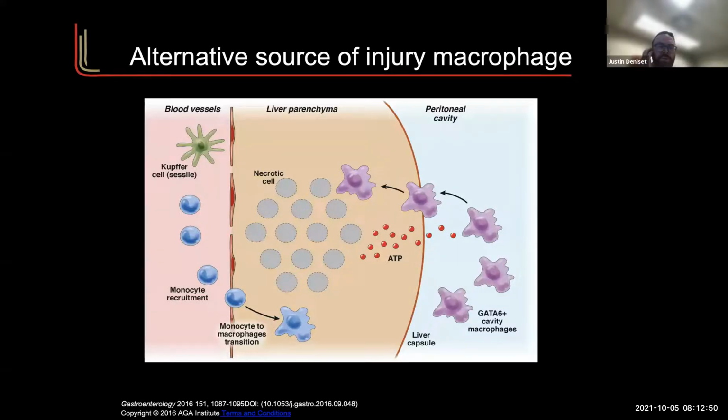And so when I was doing my postdoc, there's another colleague of mine, Jing Wang, who discovered, at least in the liver context, that in addition to monocyte-derived macrophage, you also can get recruitment of other tissue-resident macrophages. And these are macrophages that reside in the peritoneal cavity, so our serosal cavities of the body, and they express this specific transcription factor, GATA6, that provides them their phenotype.